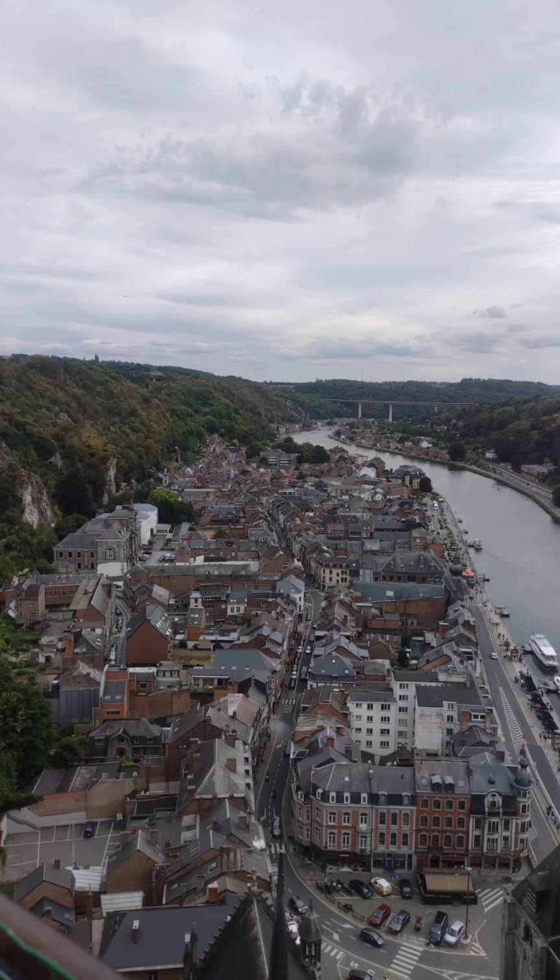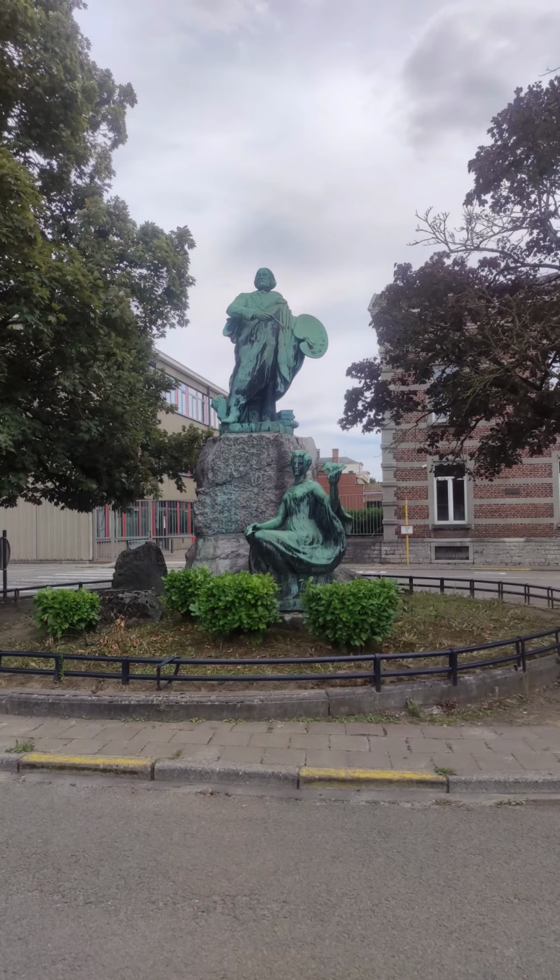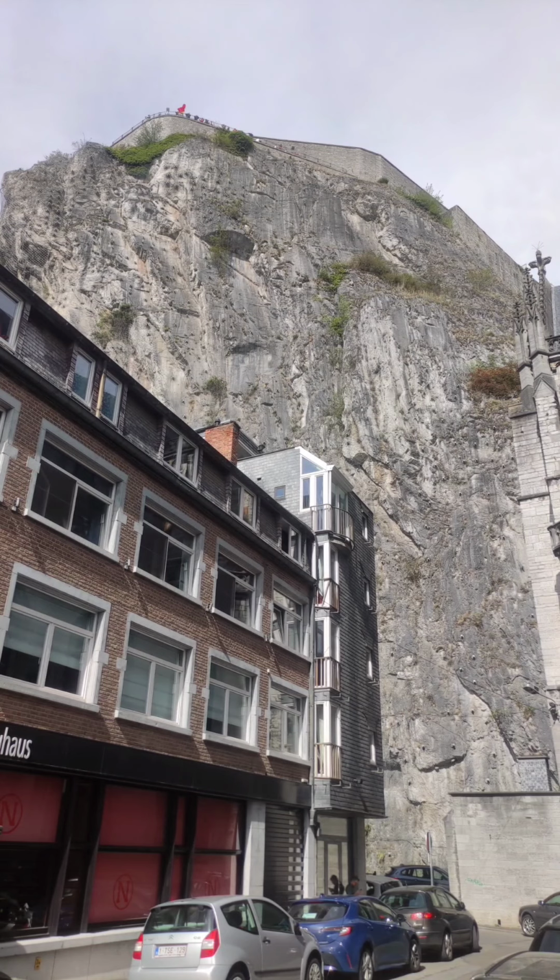Inside the temple there are interesting Dinanteries, decorative brass objects made in the Dinant area. In the late Middle Ages, Dinant became a center for the production of copper objects. Many religious objects in the churches of the Meuse Valley come from Dinant.